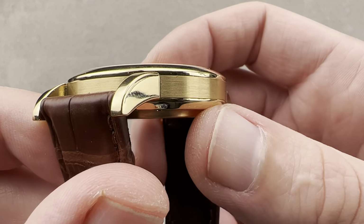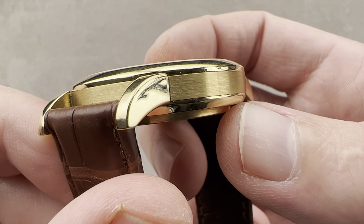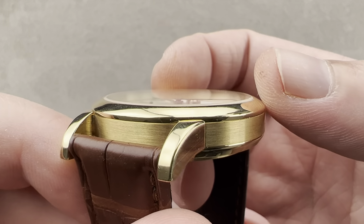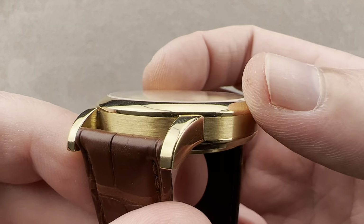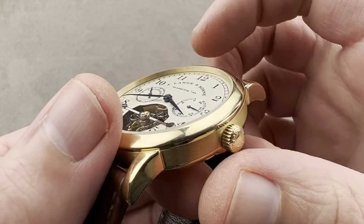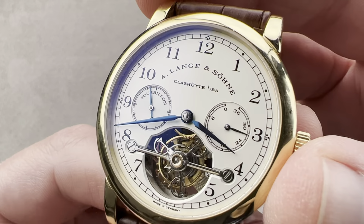Domed bezel, polished case back. You can see that the actual case back is somewhat inset to create the impression of a thinner watch on the wrist. The bezel has a little vertical lip and then a domed portion. Lugs, bezel, case back, all polished with satination across the middle for contrast, and a Lange Söhne branded crown, and a dial made of sterling silver.